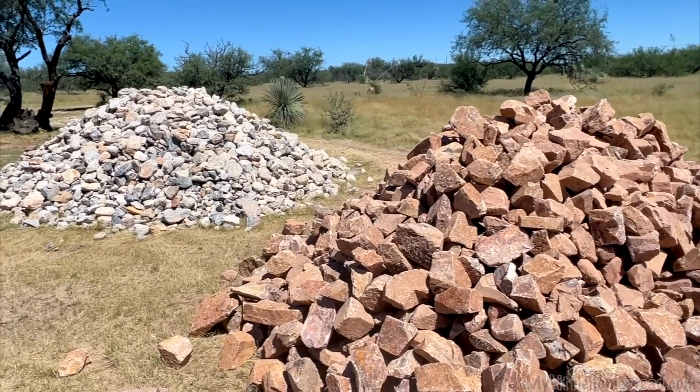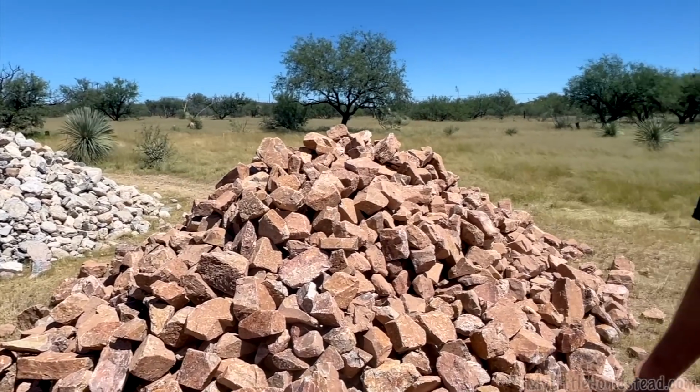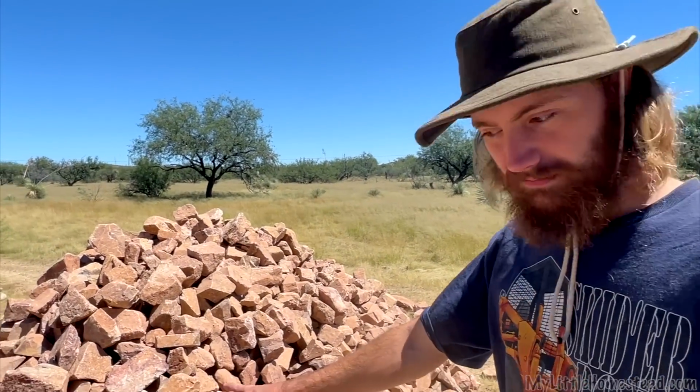Look at the difference. What a stark contrast. You got some pretty big chunks in there. Yeah.